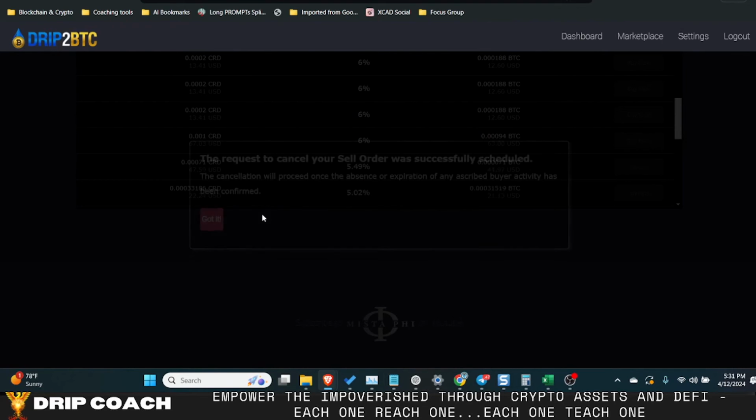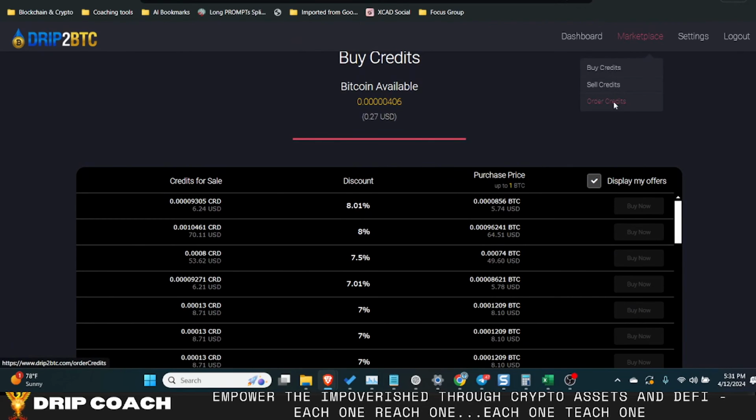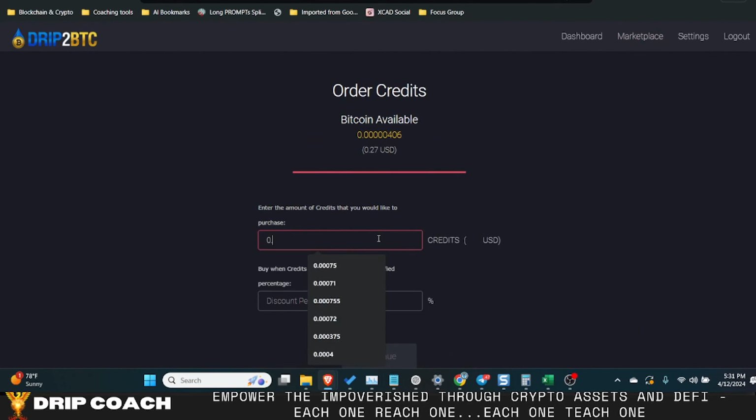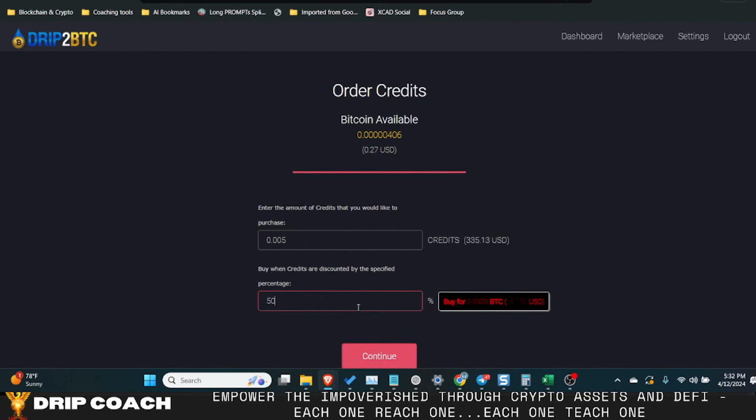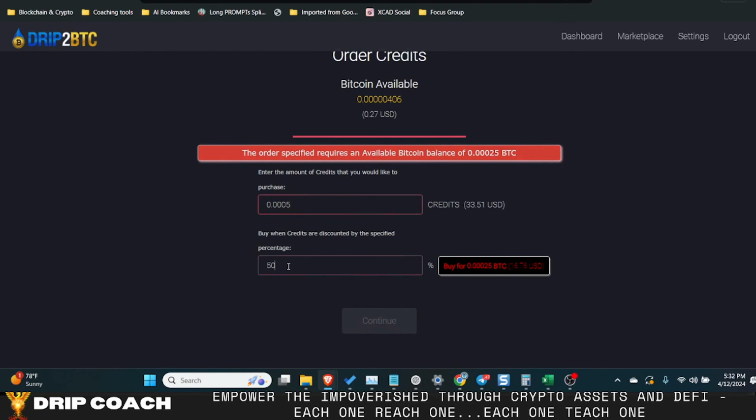Now, if you put something in and it's too high, there is the potential that someone could have in here an actual order credit. Meaning, for myself, let's just say I want to do, we'll do this, $300 worth, and anything that comes in that's over 50%, buy when credits are discounted by a specific percentage. Buy for 0.0025, $167, 50%. So I can put this in if I wanted to purchase any Bitcoin that came into the marketplace at this discounted range.